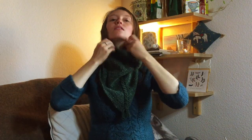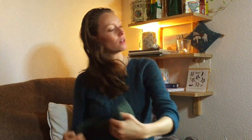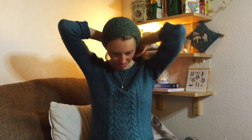You can have it like this, just like a bandana. Or you can have it like this. You see. And I think that looks really cute as well. And it keeps your ears warm, and it's really nice that you can have your hair loose if you have long hair. Because if you have a hat, sometimes it's a little bit freaky if you have a bun or if you have loose hair, it looks weird in here. Just kind of hair flowing out like this.